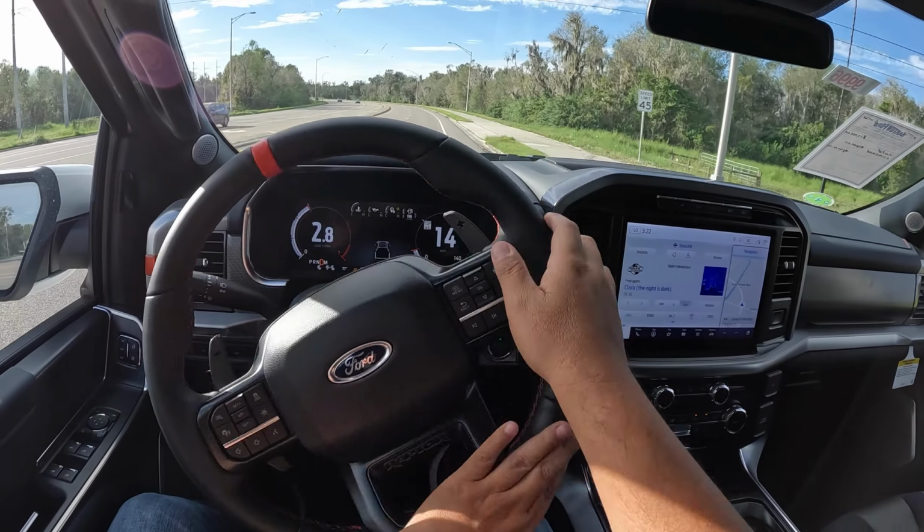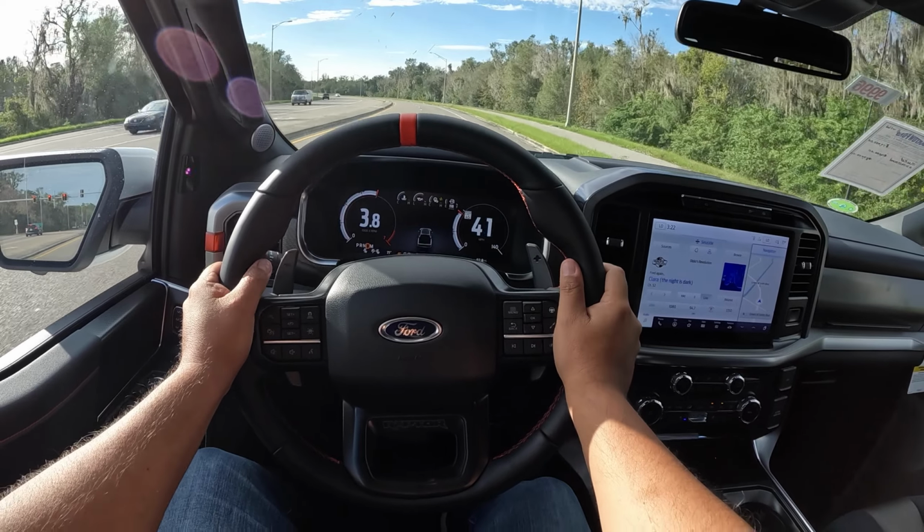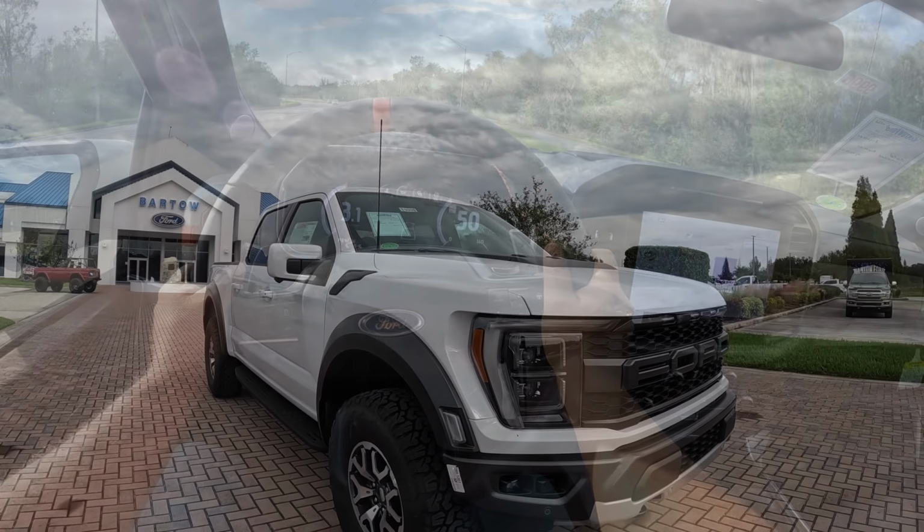Pretty surprised we made the U-turn there. Oh, this sounds really nice. That V6 exhaust sounds excellent from the inside.